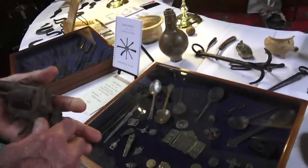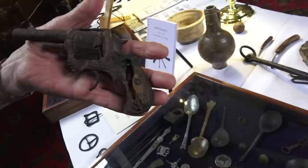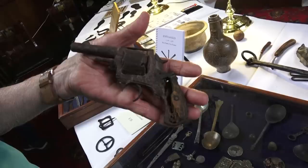What about this, have you got this? Oh, look at that. Gosh, how old is that? This is a Webley British Bulldog, about 1880, and it was found under Chelsea Bridge. My lads found it.